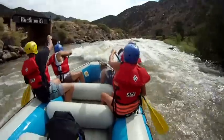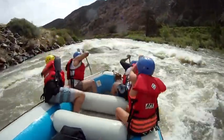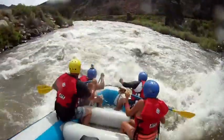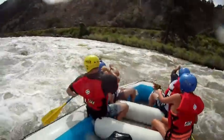If I said all forward, that means keep paddling forward until I say stop. So if we're going through a big rapid or we need a lot of speed and a lot of power, I might just say all forward, and you might give me 5 or 6 strokes, and then I'll say stop. But just keep it going until I say stop. Don't think that, oh, he only needed 3, I'm gonna just chill now. No, I need a lot of power, a lot of speed.